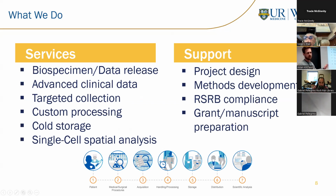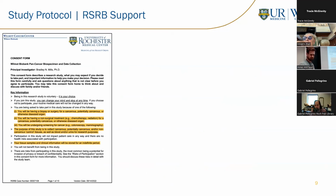And beyond these services, a lot of what we do already is really support for this. Reach out to me as early as possible. It's always best, so I can understand and hopefully help with the design of your human research project, develop methods, even down to the level of support letters for your grants, right? Especially, and this is where we're seeing a lot of interest, in regulatory aspects. So, putting in a study protocol for your research project and working with the RSRB. That's a big part of what we do.